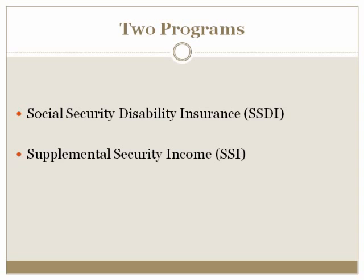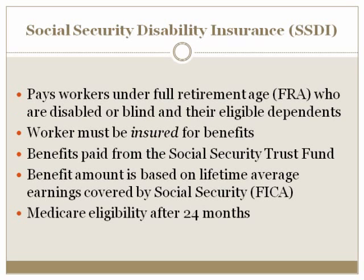Social Security pays disability under two programs: Social Security Disability Insurance, or SSDI, and Supplemental Security Income, SSI. Social Security disability pays workers under their full retirement age who are disabled or blind and their eligible dependents.